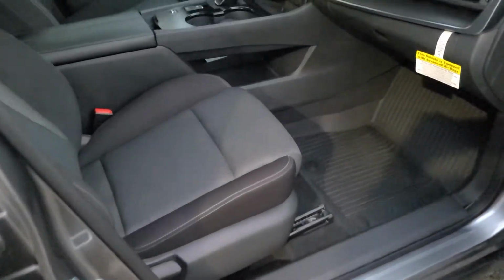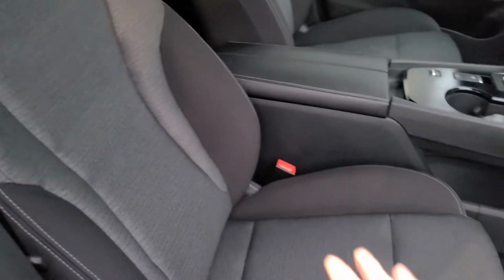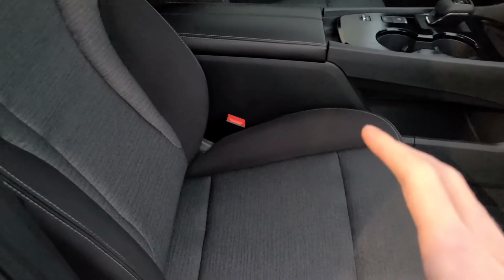But the interior in these vehicles is absolutely gorgeous. The seats are really, really nice. They've got a two-tone cloth seat to it. Super comfortable. I'm going to send you a video about how they're actually inspired by NASA. But yeah, really, really comfortable seats in them.